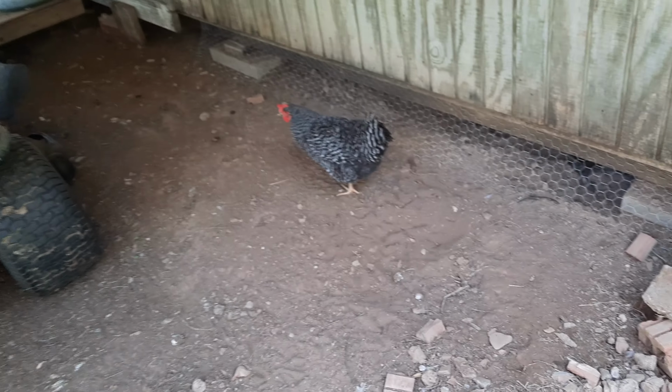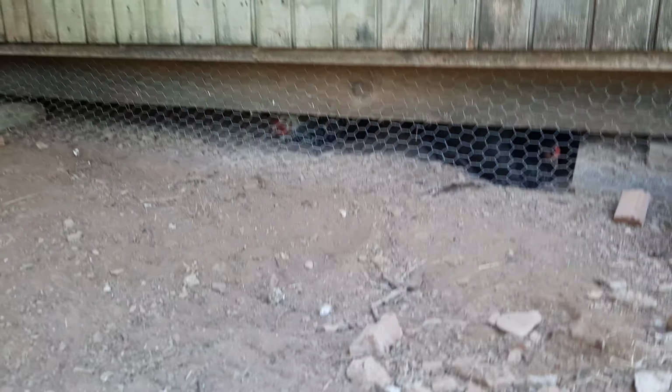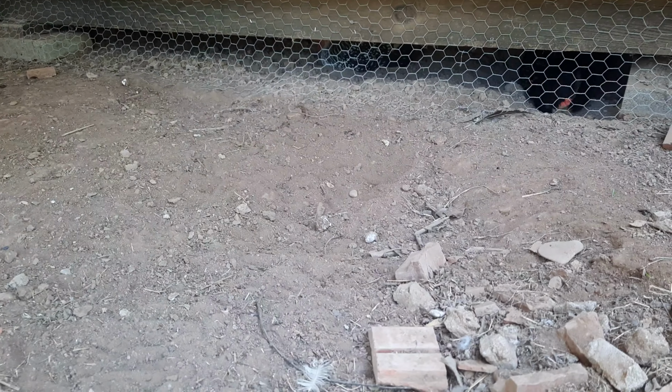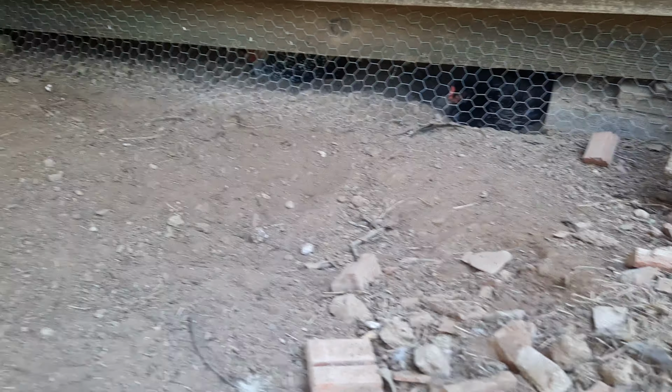We started the process of chicken wiring everything, but as you can see by everybody dust bathing behind it, we haven't finished it yet. This is still one of their favorite places to dust bathe. I still really wish they'd use anywhere else.